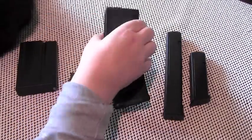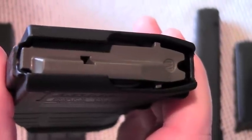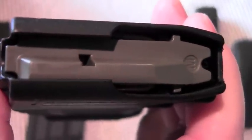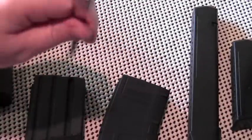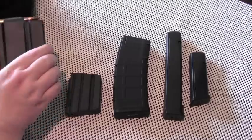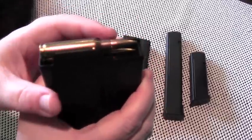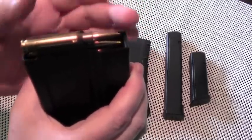The next component we'll discuss is what is called the follower. Let me see if I can get a little close up. The follower is simply this little plate here upon which your stack of cartridges rides. And if I were a real cool tactical guy, I'd be pointing with a $200 tactical knife. But since I'm not, I'm using a 50-cent letter opener. The way it works is that your stack of ammunition sits on top of that follower under spring pressure, and the spring tends to push your stack of cartridges up towards the top of the magazine.